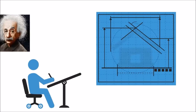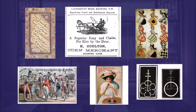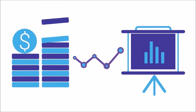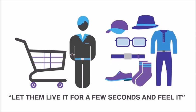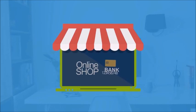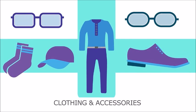And using great visuals isn't a genius idea for whoever first came up with it. Fact is, it's pure common sense, and it has been around since the ages. You know, until very recently in human economic history, brick-and-mortar businesses were the way to do business because they gave their visitors a chance to see and feel the product they were selling. Let them live it for a few seconds and feel it was the mantra. But then came the era of online business, and showing great visuals and designs was the closest thing that every online business could do to make their visitors feel their product.